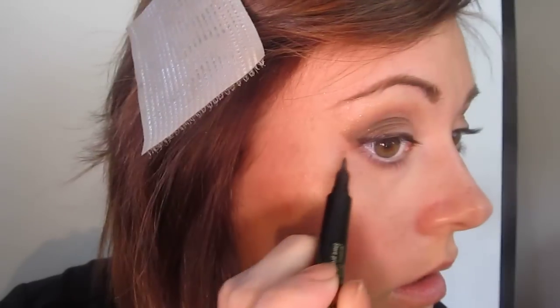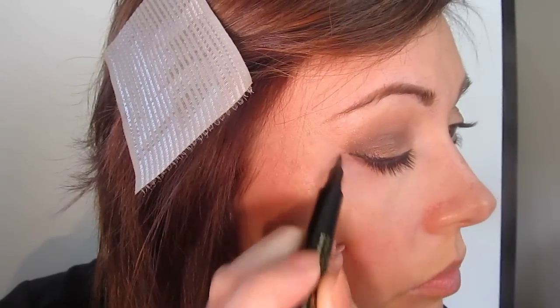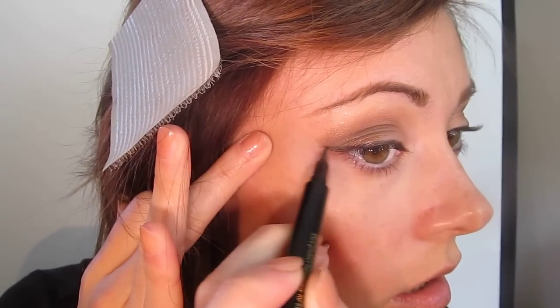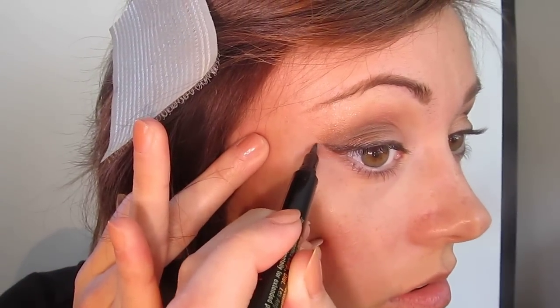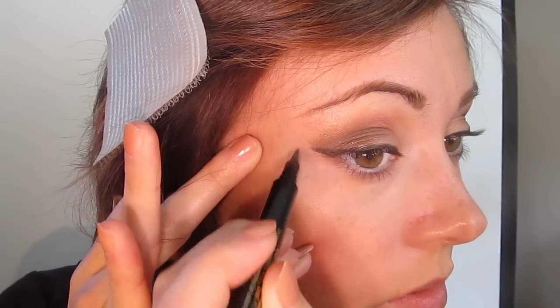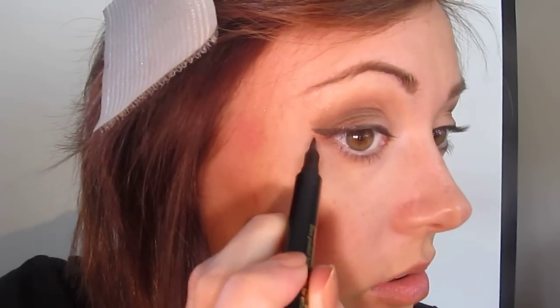And this is like $2.99. Pull that out a little farther. Unless you're on business vacation or something. Then it would just depend on what business you're in, if you could do wings or not.